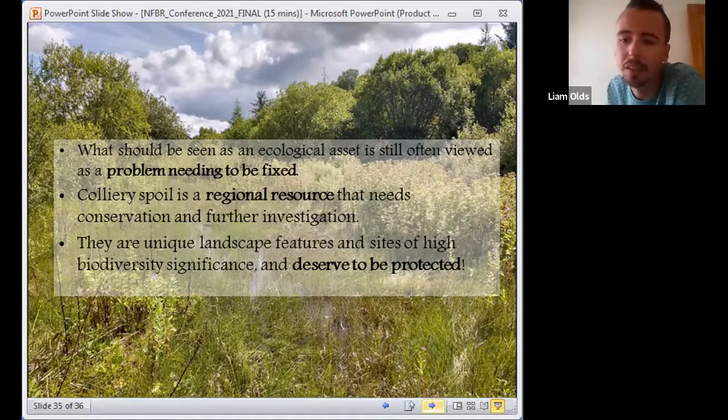I think these colliery spoil sites are a regional resource within South Wales and a national resource within the UK, and they really do need conservation. They also need investigation to find out more about the species found on them and their importance. That's where I come in. I'm trying to raise awareness about how important these sites are, to study them and learn more about their ecology, and to influence landowners, government and local authorities to go out of their way to protect and manage them rather than put industrial estates or housing on them. They are unique landscape features and sites of high biodiversity significance, and I really do think they deserve to be protected.